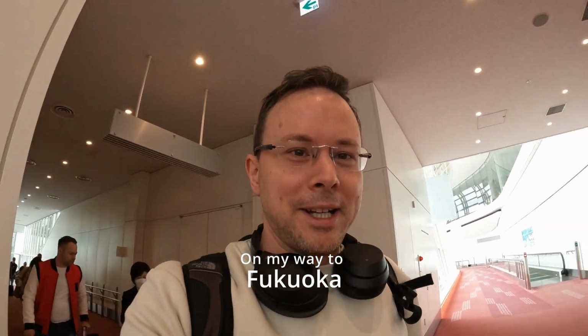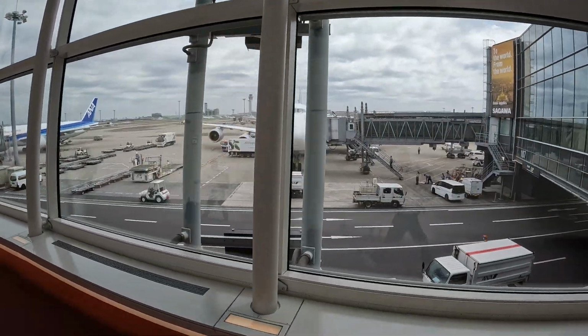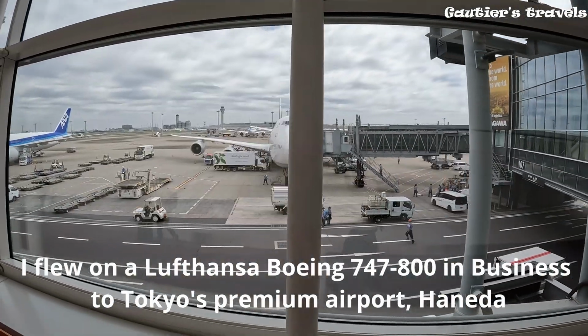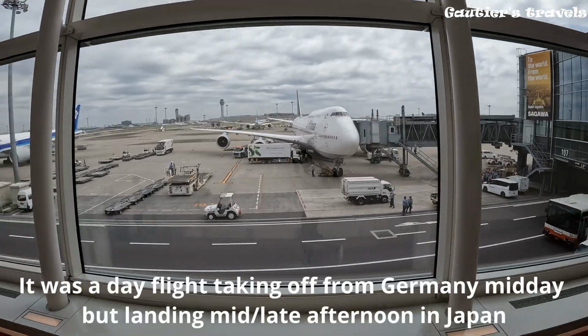Beyond excited to be back in Japan. It's been 4 years since the Rugby World Cup in 2019. It's been way too long. And this was my ride for 12 hours and 30 minutes, an amazing aircraft, the 747.